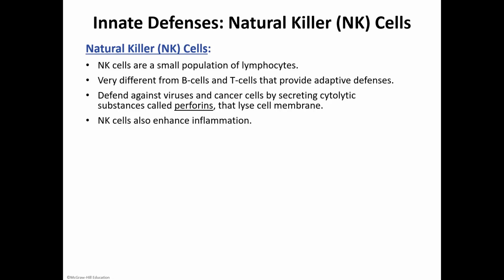So you know that lymphocytes, remember the acronym, never let monkeys eat bananas. So the never is neutrophils. The L, never let, those are lymphocytes. Those are the second most populous type of white blood cell, lymphocytes. Okay. NK cells are a subpopulation of lymphocytes. They're different than B cells and T cells, which are also lymphocytes. Those are part of the adaptive immune system. We'll get to that later.